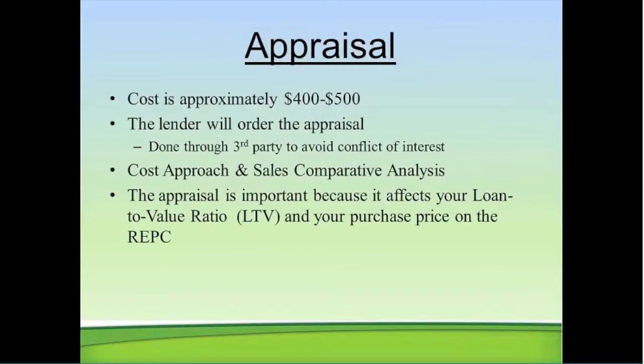The cost of an appraisal is usually between $400 to $500, and an appraiser uses a cost approach, which calculates the cost of rebuilding the home, and a comparative analysis approach. This uses comparable sales usually within about a mile radius of the home, and this determines the value of the property.